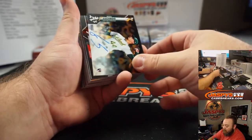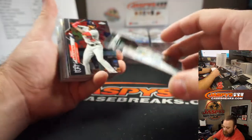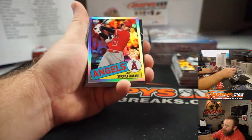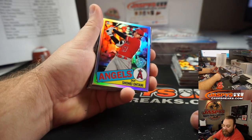Jesus Luzardo, rookie auto for the Oakland A's. That's going to I. Coppola. Congrats. Shohei Ohtani, 35th anniversary refractor. That's going to Dan. Congrats, Dan.